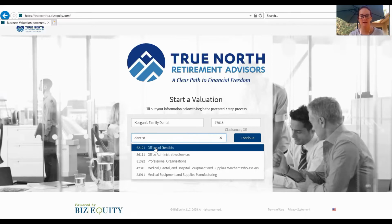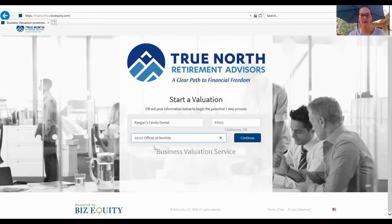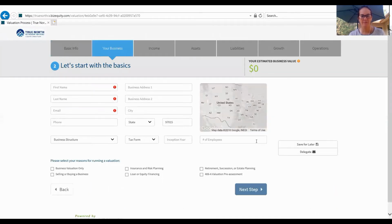And I will include a search tool that you can use to figure out what your NAICS code is, which is 62121 if you're a dental practice right there. So we've got that complete, and we're going to hit continue to go to the next page.